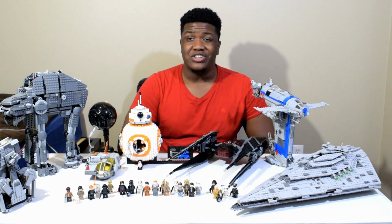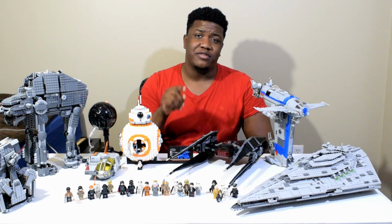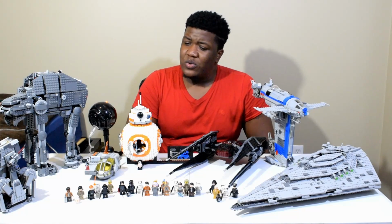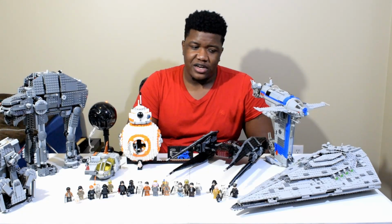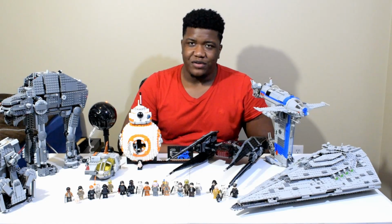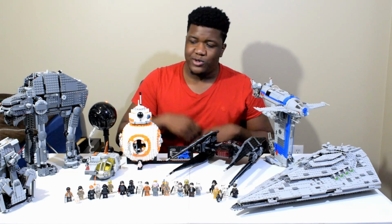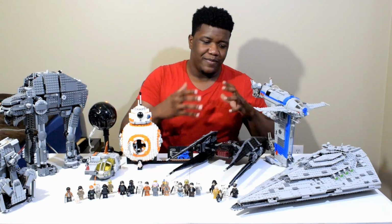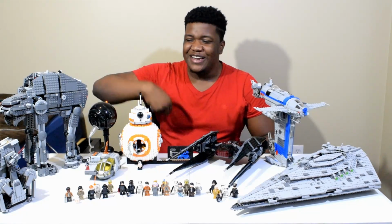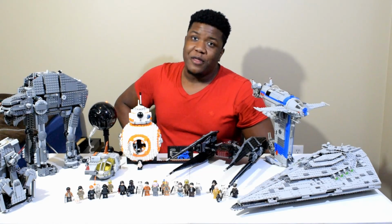I think it's a great assortment of sets. I think it's primarily a great assortment of minifigures. I think this is the best set of minifigures that we've gotten out of any of the waves for the new movie, so I'm really happy about that. And you also get a lot of really good new building techniques. As a whole, there's just a lot of diversity. When you compare it to the Force Awakens wave or the Rogue One wave, you get so many different types of things. You get the walker, you get the big capital ship, you get the one-man fighter, you get the small little escape pod. I can't imagine there was too much of a market for that though. But overall, I'm very happy with it.